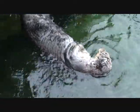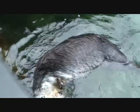Divers wear a dry suit or choose not to dive at all because it is very, very cold. But sea otters, unlike most other marine mammals, don't have blubber or fat for warmth. The extra food is what sea otters rely on for their metabolism. Oh, look, it's kind of like a baggy sweater.